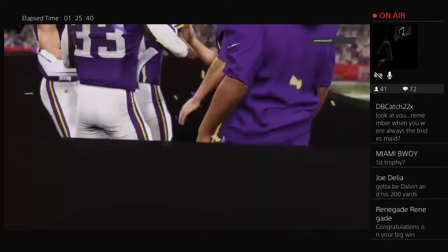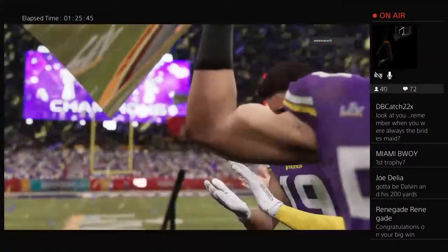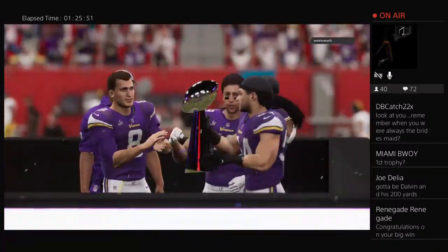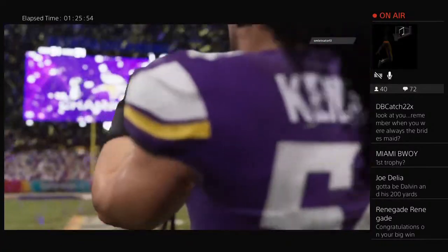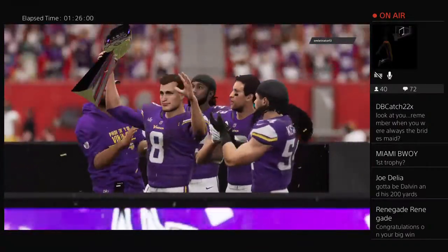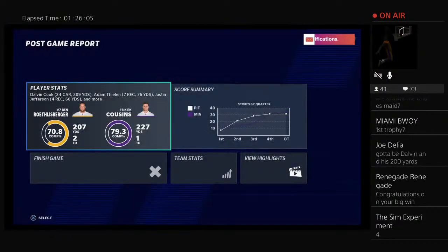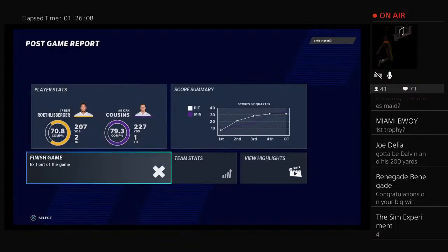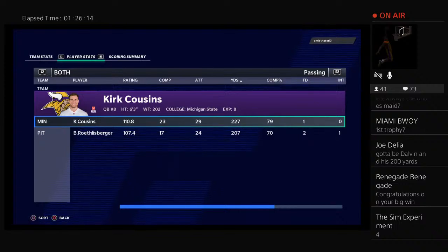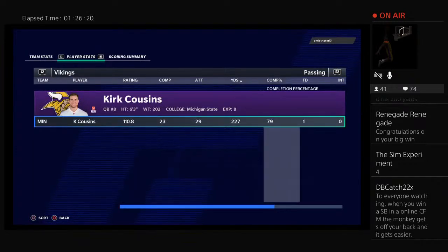I've won 4 Super Bowls in CFM since the advent of online CFM, I think. Either 3 or 4. Look at Kirk holding the Lombardi Trophy. No one can dog Kirk Cousins ever again. Super Bowl winning quarterback. I mean, we both play well on offense. Neither one of us could really stop the other.